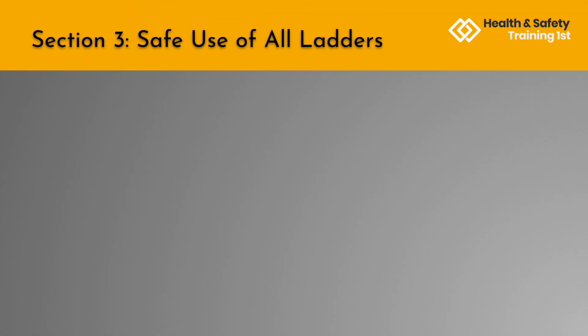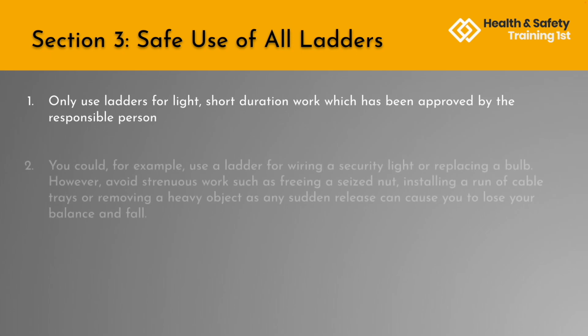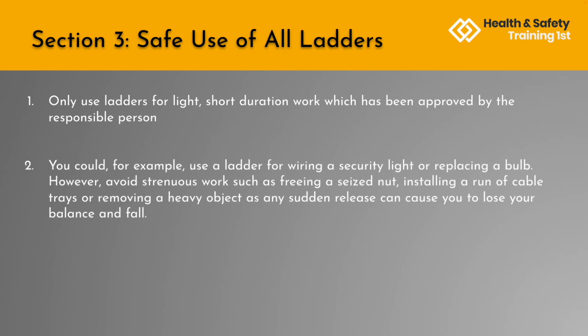Section 3. The safe use of all ladders. Only use ladders for light, short duration work which has been approved by the responsible person. You could, for example, use a ladder for wiring a security light or replacing a bulb. However, avoid strenuous work such as freeing a seized nut, installing a run of cable trays, or removing a heavy object, as any sudden release can cause you to lose your balance and fall.